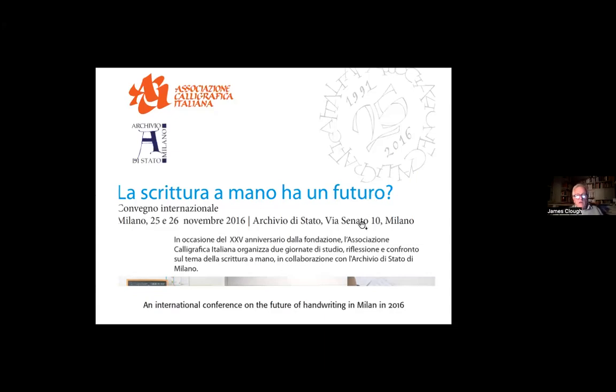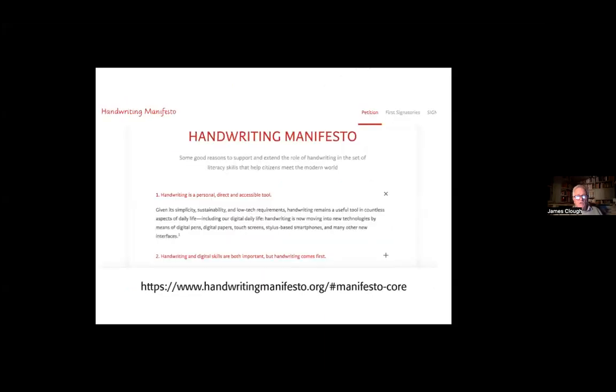Well, in 2016, in Milan, the Associazione Calligrafica Italiana convened an international conference to discuss the future of handwriting. And we had people like Ewan Clayton, who has written a very excellent book on the history of writing, and Brody Neuenschwander, other international figures came along, and for 2 days we thrashed it out, and then this led to a handwriting manifesto, which I've got here, where we appeal to the authorities to understand the importance of teaching handwriting. It's the art of everybody.